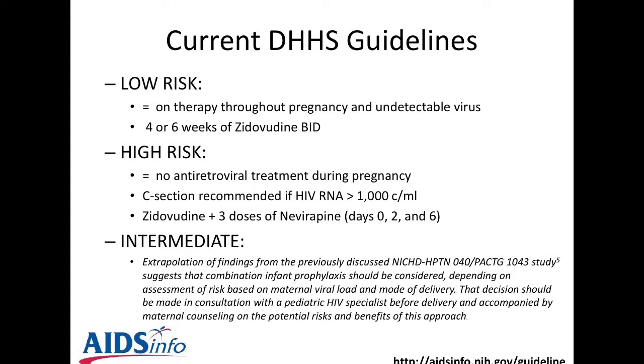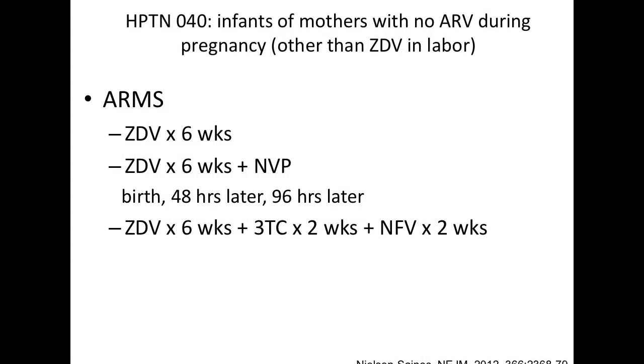But they do have a section on intermediate risk, and these would be for women with so-called suboptimal control or partial treatment histories. And that font is, I suppose, somewhat intentionally small and italicized because it really defers judgment to the clinician, saying extrapolation of findings from the previously discussed NICHD HPTN 040 suggests that combination prophylaxis should be considered, and basically says to consult a specialist. So here's where we are left on handling this infant.